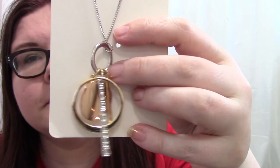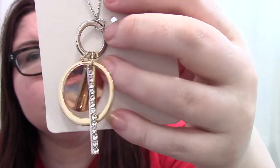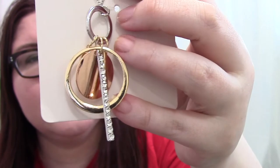And I also got more disc pendants. I'm slightly obsessed with disc pendants. That's been one of my things in 2017. And I got another one. Again, it's got a crystal bit and it's got all different kinds of solid discs and little bars hanging off it. It's gold tone, silver tone and crystal set. And that was £2.50. I've got that.